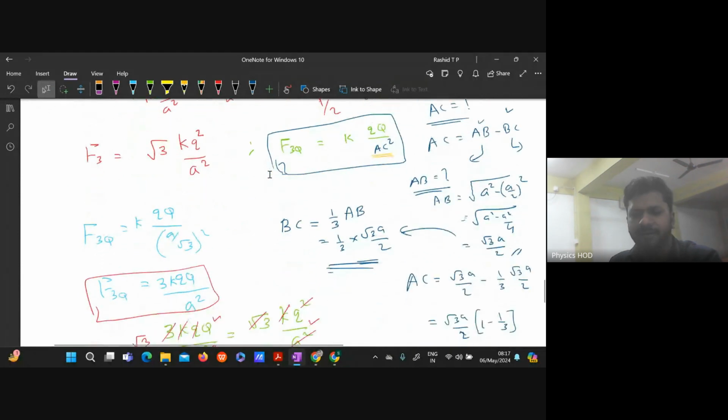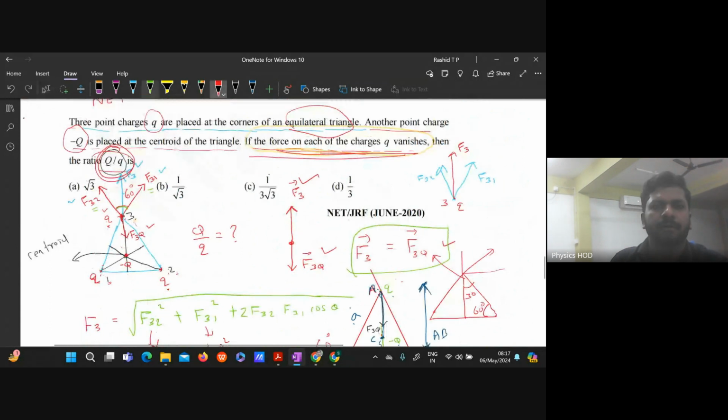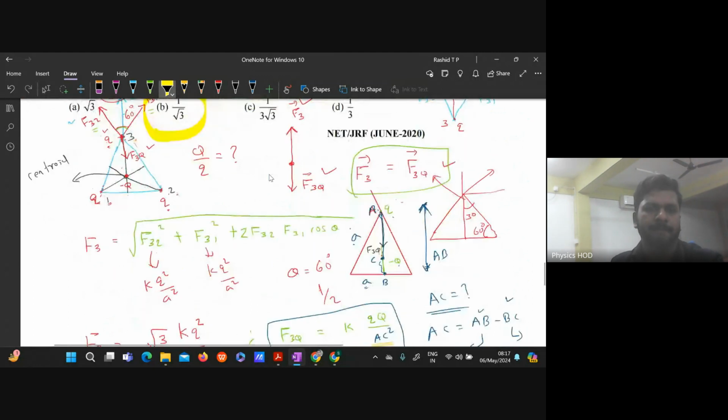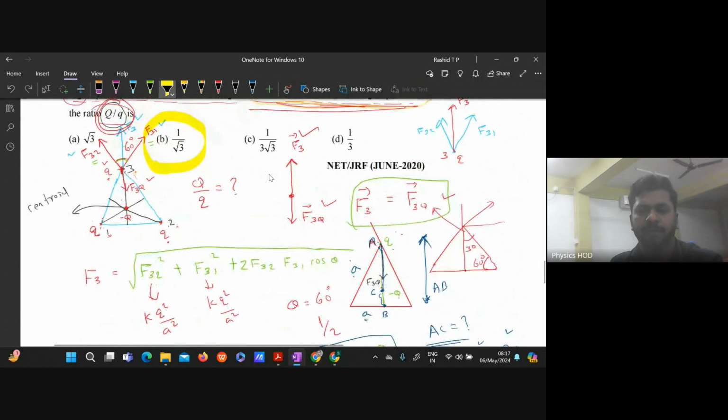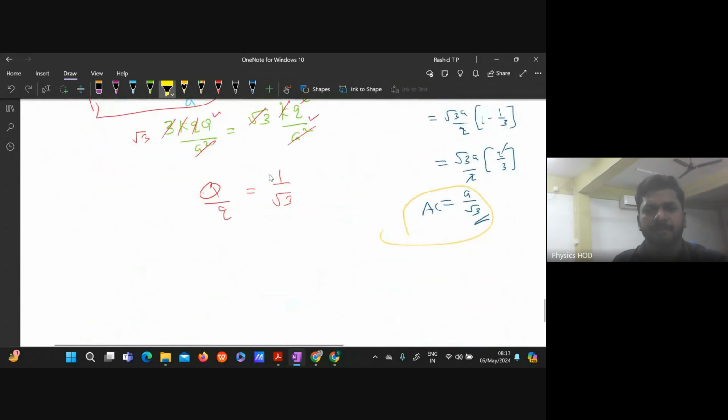I hope this is clear to you. And here we have adopted the vector rules, how to handle the vectors. That we have adopted here. 1 by root 3 is the answer.